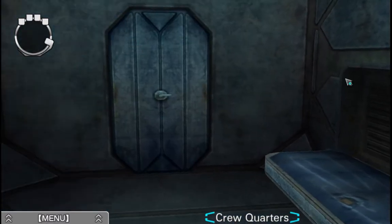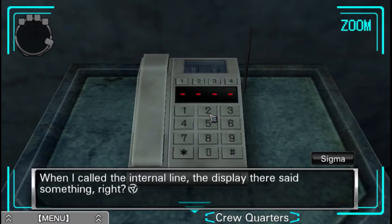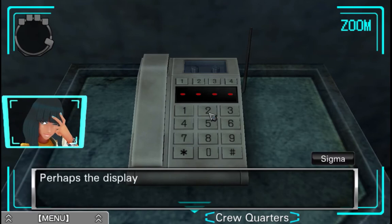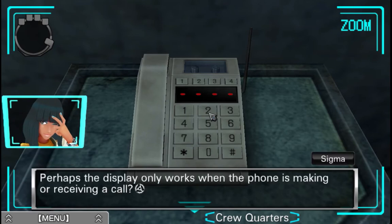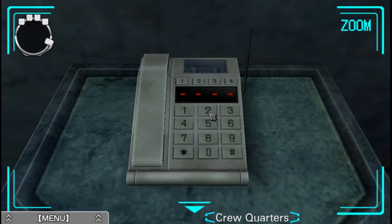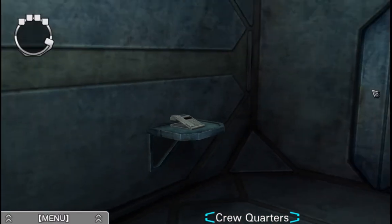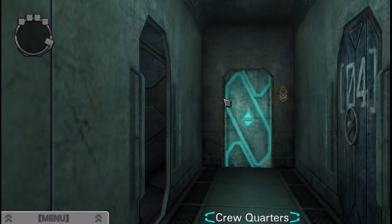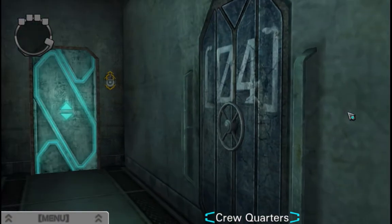So what if I try to call it from here? Can I call it? Display here, blah blah blah. Yes. It's at 25. It's blank now though. Perhaps the display only works when the phone is making or receiving a call. Yes, I think so. Okay, I guess I can't interact with it anyway. Okay, so I get one number. So let's go back to 4.